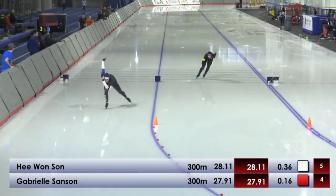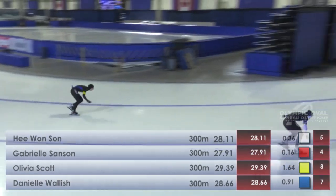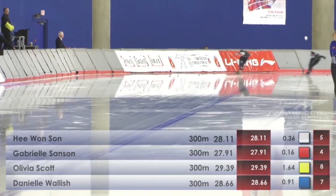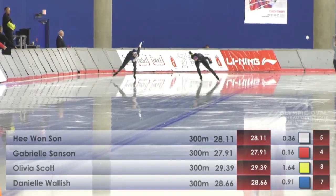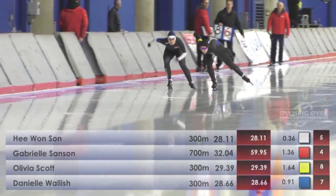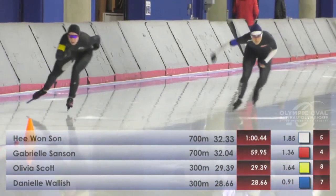And they come and get their first 300 meters of the four skaters. The fastest opener 300, Gabrielle Sanson, 27.91. It's a very quick opener from Gabrielle Sanson. That was good for fourth through the first 300 meters. And we've got a crossover issue on that backstretch.